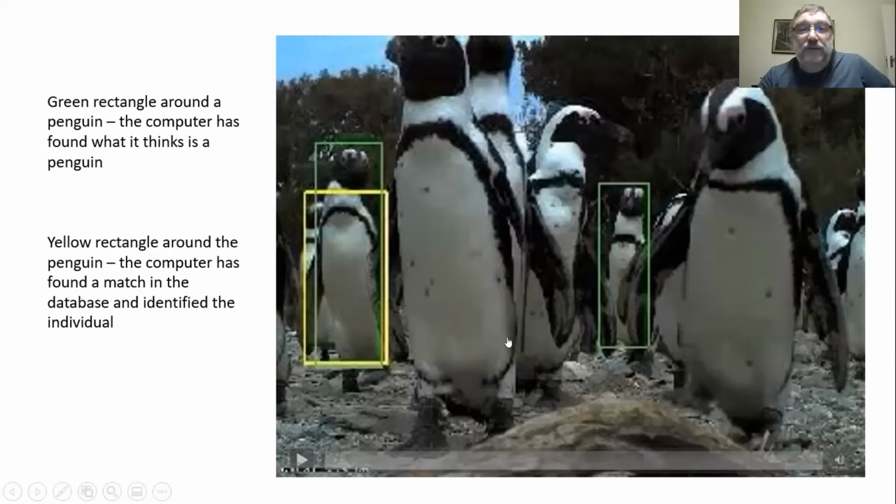And then once it's gone to its database and said, aha, is this a penguin that's already in my database? Can I be sure of it? If it's sure, it draws a yellow rectangle around it. So that's an identified penguin.